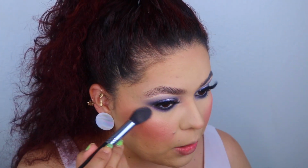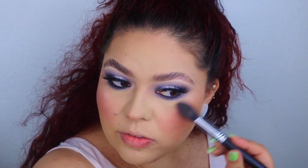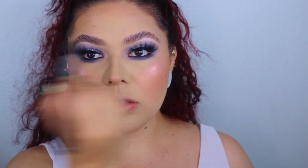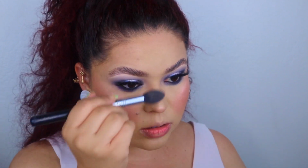So I'm going to just add this here. Look at that. Oh my god, that's so stunning. I love this. This is a very elegant look. This is giving me very elegant vibes. Elegant glam. Oh my god, so pretty. I'm feeling myself, you guys. Oh my god, these foundations are bomb. I use this side. I love the sponge because of that as well, the flat side.